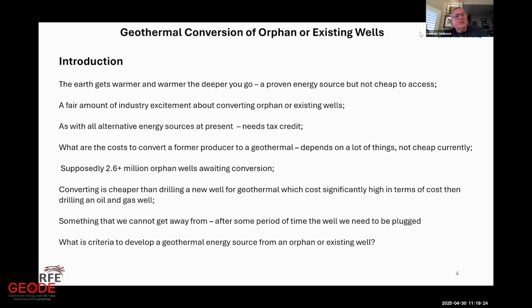So as an introduction, the Earth gets warmer and warmer the deeper you go. Geothermal is a proven energy source, but not cheap to access. There is a fair amount of industry excitement about converting orphan or existing wells for operators with large fields that are fairly deep, because you really need a minimum of 50 degrees centigrade to effectively generate electricity from the fluids in a geothermal well. But it can help drive power and reduce your power costs.